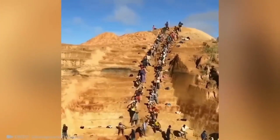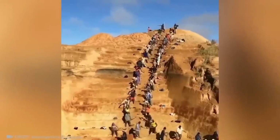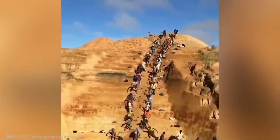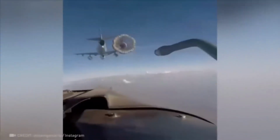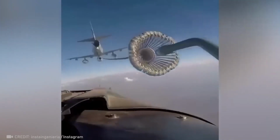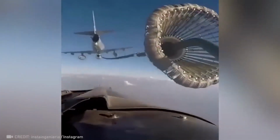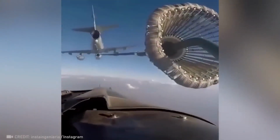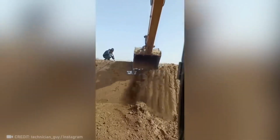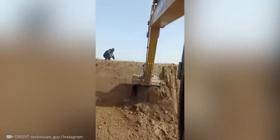What could be more satisfying than seeing perfectly coordinated teamwork? Admire the mind-blowing process of mid-air refueling for airplanes. I don't think even a hairstylist could make cuts as straight as this bucket.